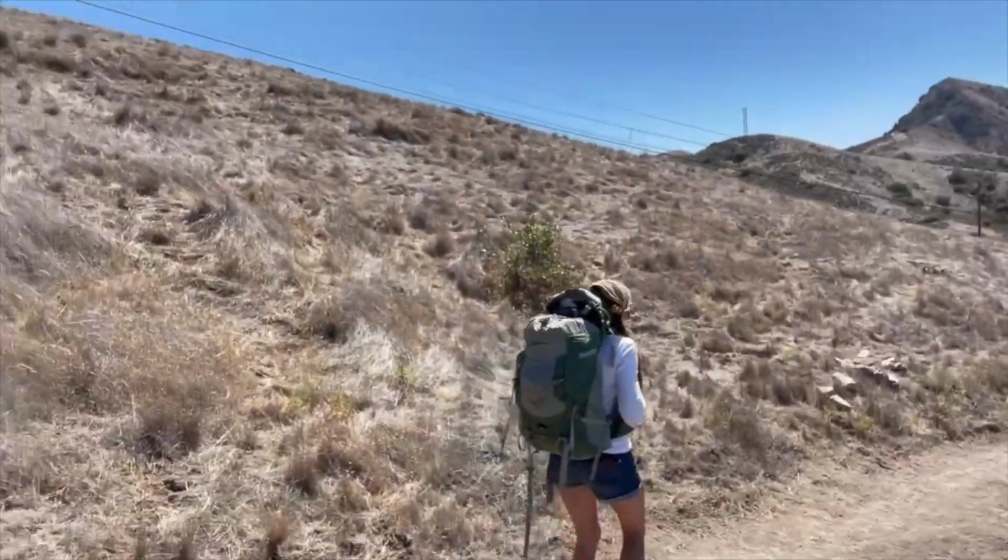It is 3 o'clock. We took a long break. That picnic table back there, just past the 9-mile marker. Back on our way. About 1.5 miles to camp. Pretty tired. Pretty tired.